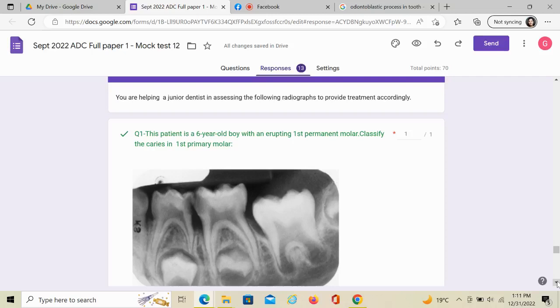Now, this patient is a 6-year-old boy with an erupting first permanent molar. Again, 6-year-old, meaning you will imagine a tooth like this with an open apex. That image should come, like how if I say Lionel Messi, the image of a footballer with the striped Argentina flag color t-shirt comes to your mind. Same thing, a tooth with an open apex should just directly pop up in your head. Classify the caries in the first primary molar.